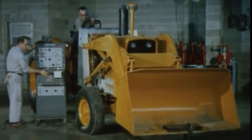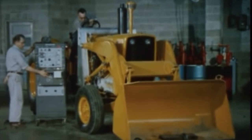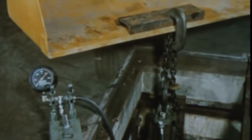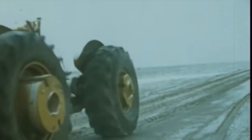Here is tractor versus load once more. This time, the bucket of an industrial wheel tractor works against a heavy load in a test of strength of the frame, front axle assembly, and the hydraulic system. The tractor's performance is checked under various control loads.